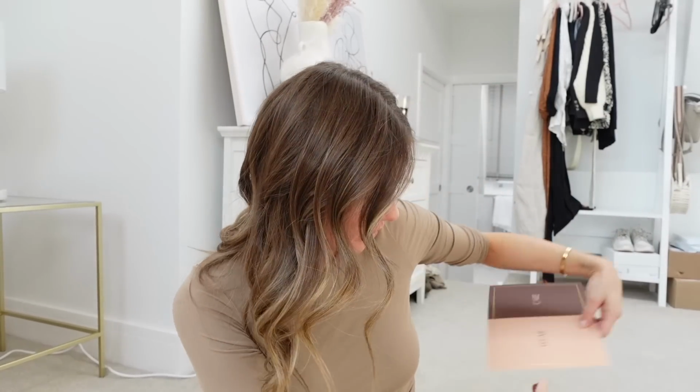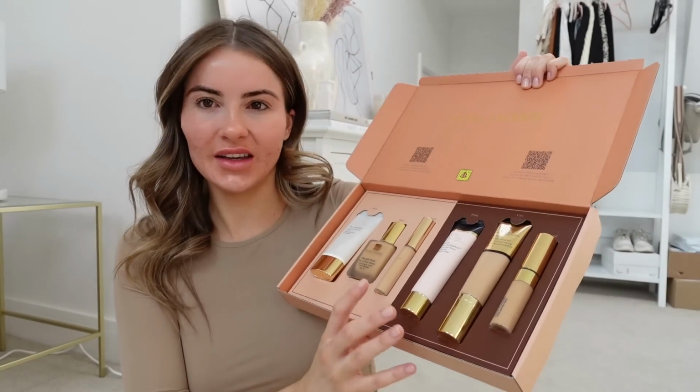Anyway, I'm going to do my makeup with you, because this makeup was sent through from Estee Lauder on the weekend. I had loads of messages about trying it on camera, so I thought I would do that this morning. I am slightly concerned that the shades are going to be too dark for me. So basically it's a kit, kind of like a kit PR.